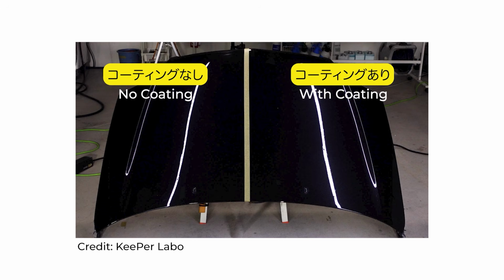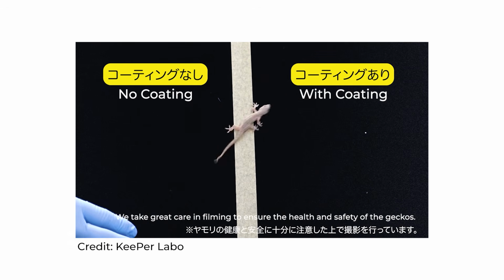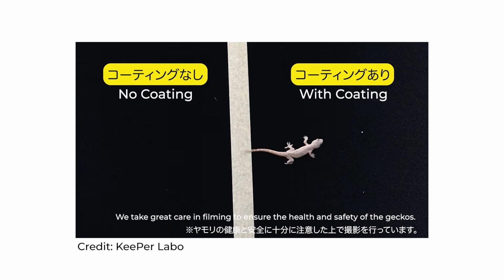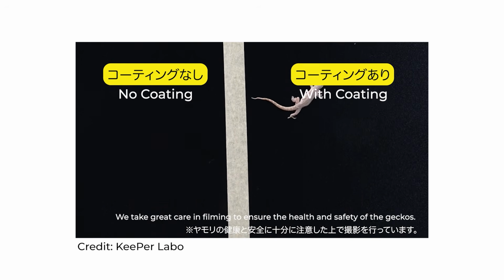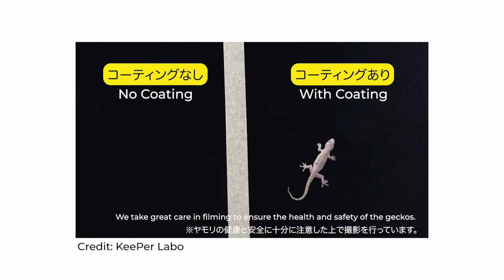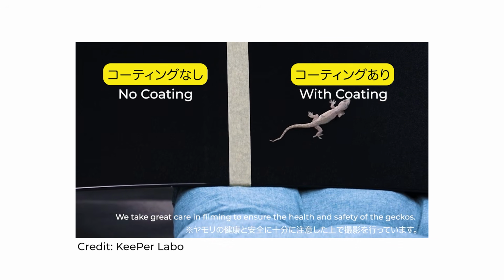Having said that, the technology is super interesting. Its Eco Plus resin layer actually counters van der Waals forces. That's the electromagnetic force that lets dust stick to a surface. It's also why lizards can climb glass, but they can't hang onto a surface treated with KeePer Labo. Poor little lizard. In that sense, KeePer Labo takes a completely different approach from ceramic coating.